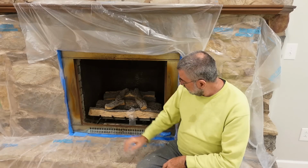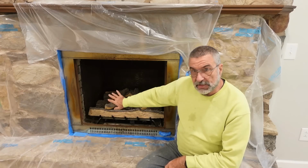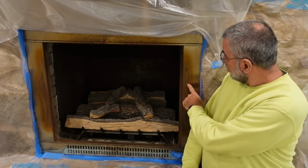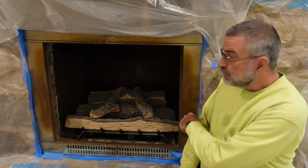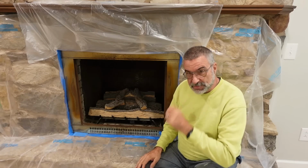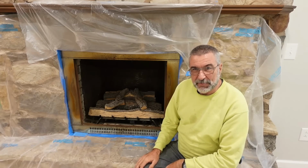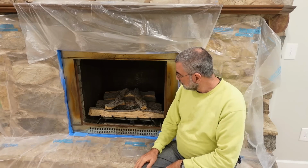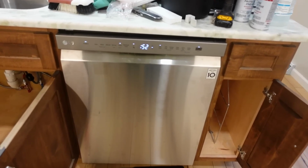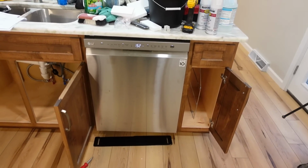In the fireplace here, these are those propane gas logs, and we're just going to leave them in place. This surround here is all tarnished, so we've got this all taped off because we're going to paint that black. But the local Lowe's is out of the high temperature black paint, so we're all ready to paint it and we can't get the paint. We're going to have to go somewhere else to try to find it. And so Barry just got the dishwasher installed and it's actually running. Test run. It's nice and quiet.